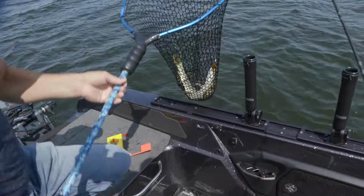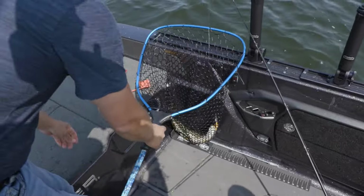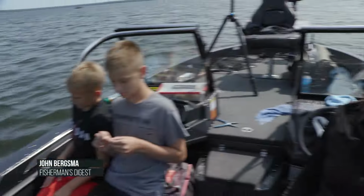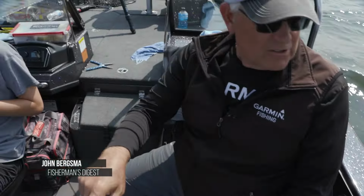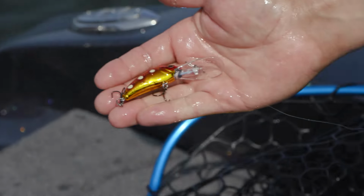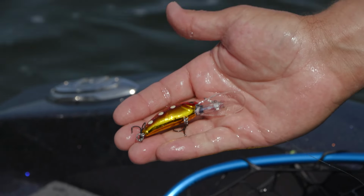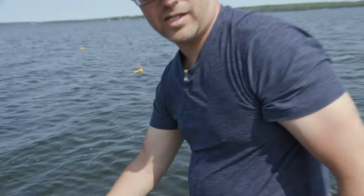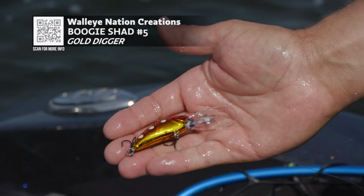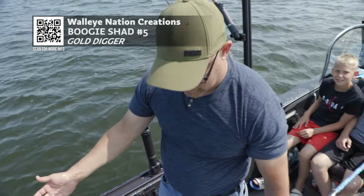What was that? Gold. All right, the gold. Oh, show that lure off. Yeah, so what are we doing today? Today we're running just a little assortment of crankbaits, and my son-in-law John will show you. We've got the boogie shad. All day, for the last 3 days, that's been about the only color that's catching them, isn't it, John? Yeah. Gold digger, that's called, with a red head. And boy, I'll tell you what, inland lake fish love gold digger.